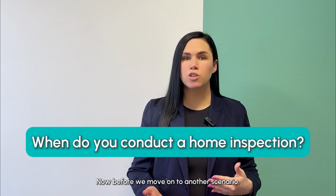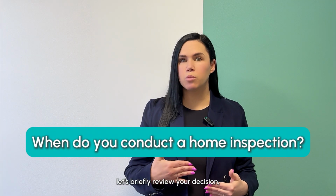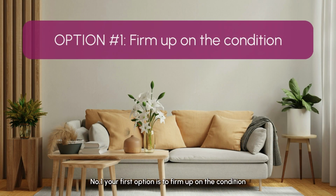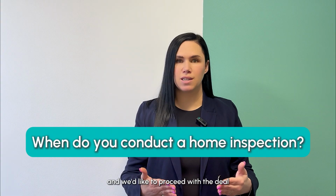Now, before we move on to another scenario, let's briefly review your decision as it will go in one of 3 ways. Number one, your first option is to firm up on the condition, which basically means, yep, we review the report and we are fine with it, and we'd like to proceed with the deal.